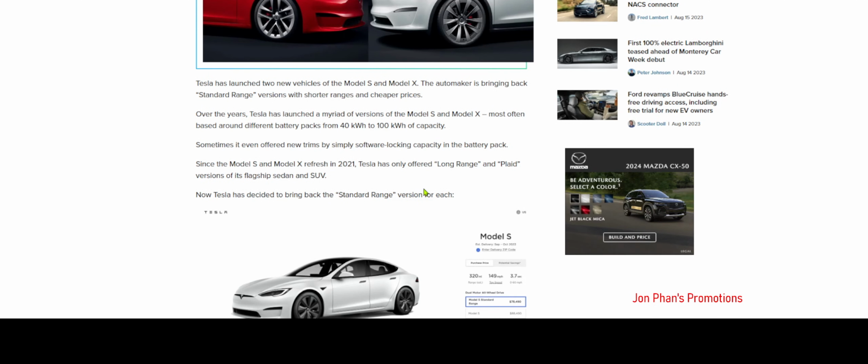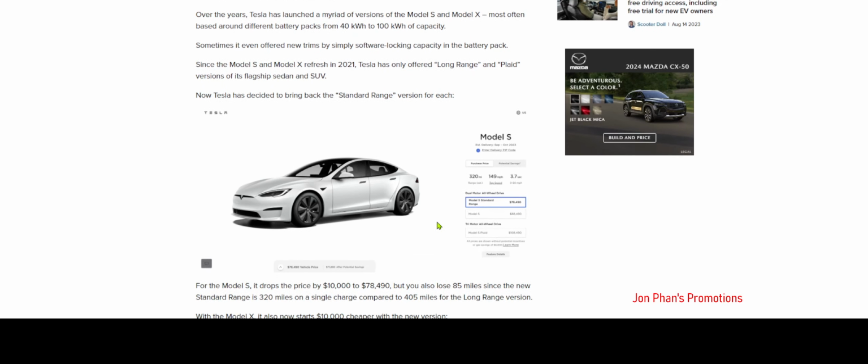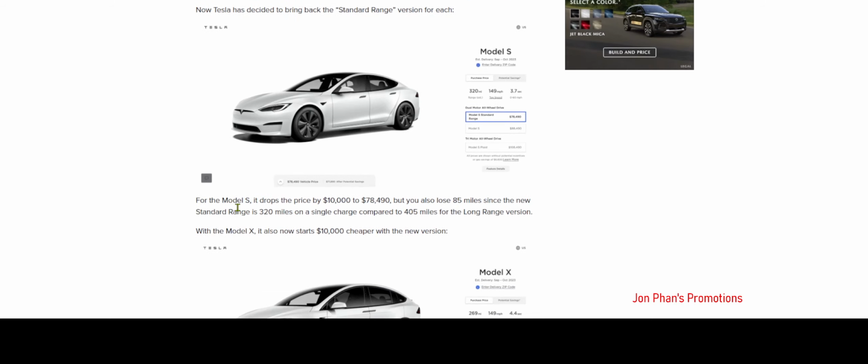Here it says that as of right now, we really don't know if Tesla is going to be creating a new battery pack, or they're just going to do a software lock on these standard range models. But as far as we know, they're dropping about $10,000. For example, for the Model S here, $10,000 off to $78,490. You can see it right here, and it will come with a lesser range, 85 miles less to be exact. And same thing for the Model X.